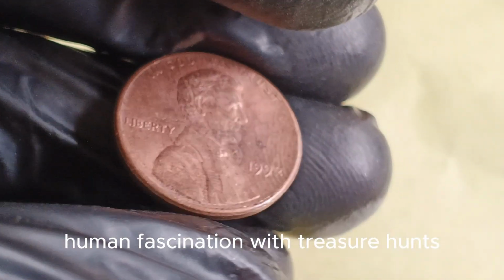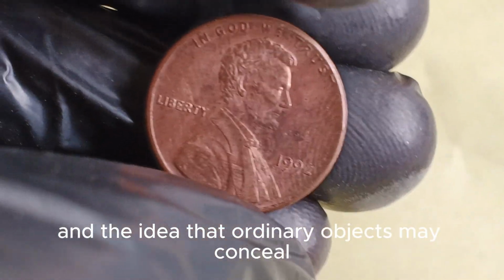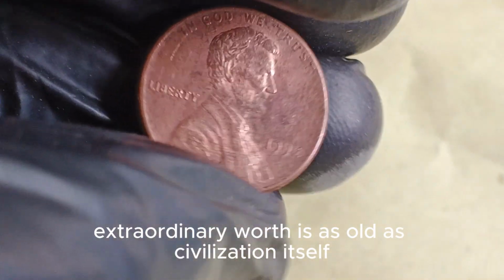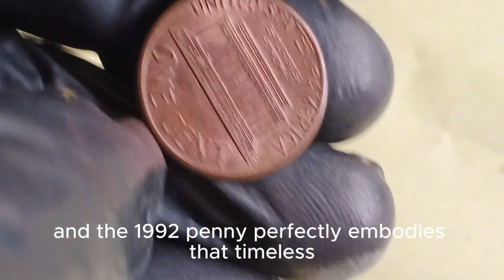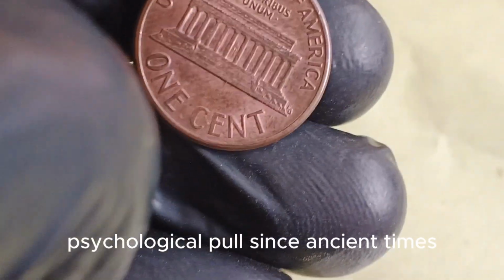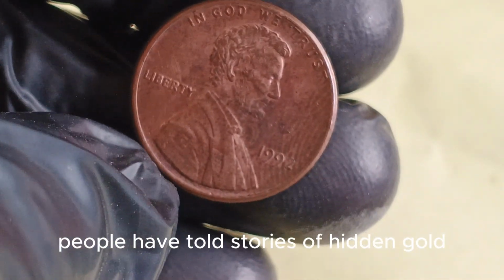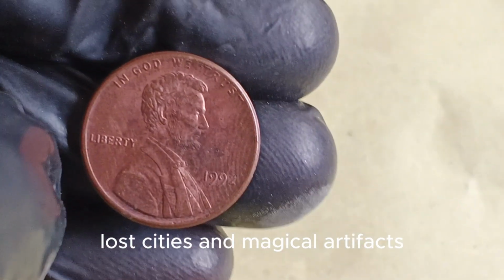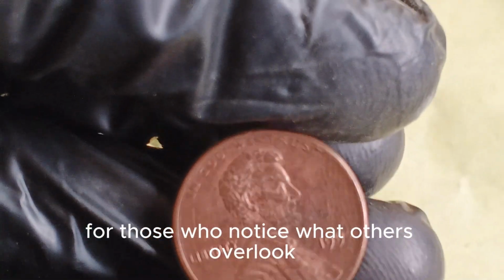Human fascination with treasure hunts, hidden value, and the idea that ordinary objects may conceal extraordinary worth is as old as civilization itself, and the 1992 penny perfectly embodies that timeless psychological pull. Since ancient times, people have told stories of hidden gold, lost cities, and magical artifacts lying in wait for those who notice what others overlook.